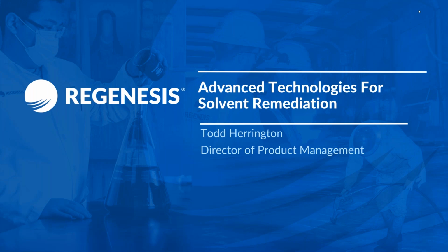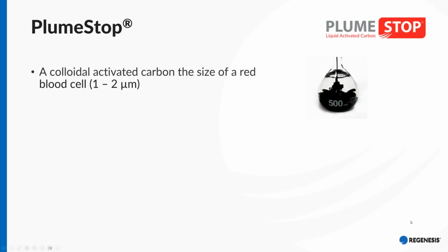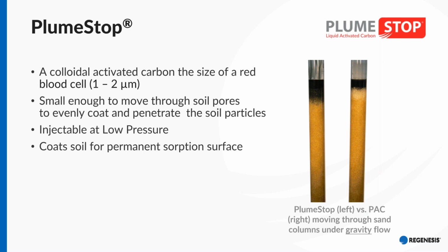And what I want to talk about first is PlumeStop, which is kind of the workhorse for the barriers that we talked about. It's a colloidal activated carbon. It's very small, 1 to 2 microns in diameter. It does give a view of something like an ink, as shown in the drawing on the right. But what's unique, and what was used very effectively on the sites that we talked about, is that it's small enough to move through the pore space of an aquifer and evenly coat that aquifer. So it gives a nice even coating.